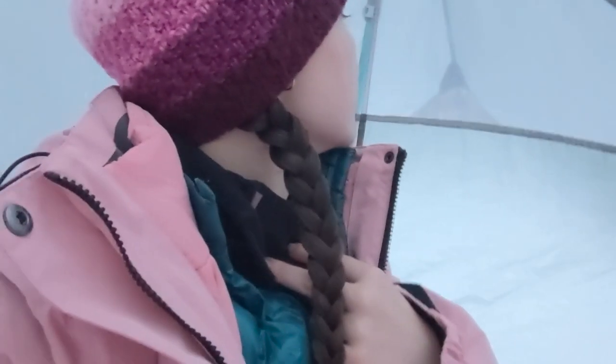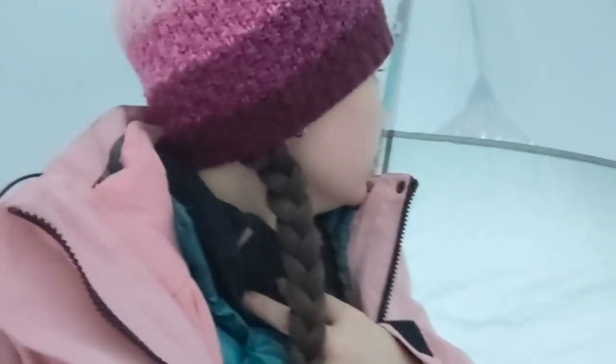So I'm gonna pack up my stuff, probably have to unbury my tent, and head down the trail. Then I'm gonna hike back out and see if we can see any tracks or anything around the tent last night. And yeah, that's about it for now.